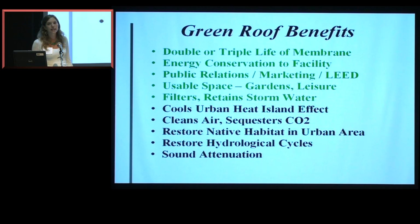The only one on this list that I think would be unique to healthcare that's really often overlooked is the sound attenuation. Okay, green roofs actually, plants and soil block a lot of sound. So depending on your building envelope structure or your other building features, you can reduce the sound coming into your building significantly. And this makes the most sense over places like ICU.